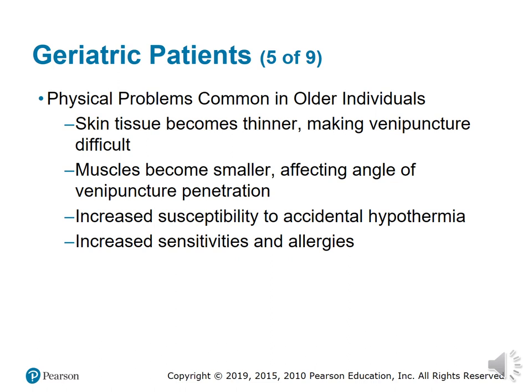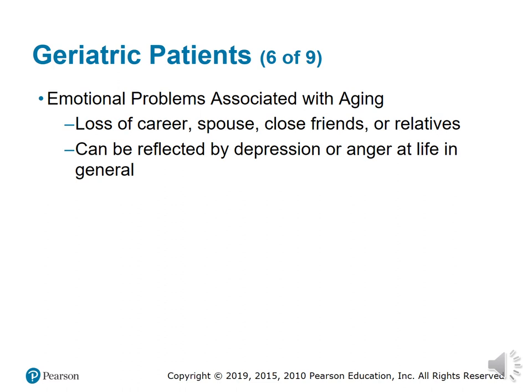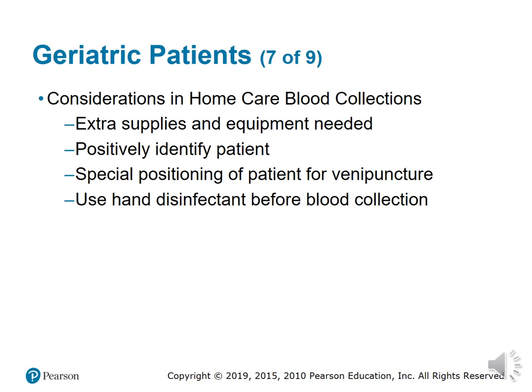They're also highly sensitive and have high allergic reactions to everything. Not only that, sometimes you have to encounter emotional problems associated with aging, such as they may have lost a career that they did, lost a spouse, lost close friends, and relatives don't come over to visit them as often or at all. They can form forms of depression, they can go through fits of anger. It's all these factors we have to take into play.